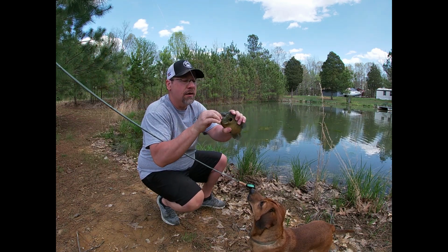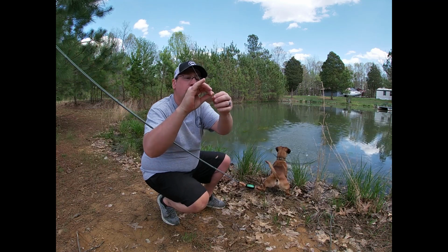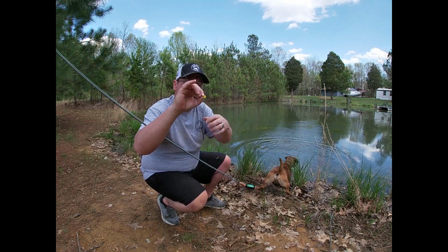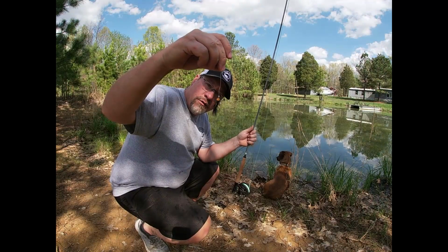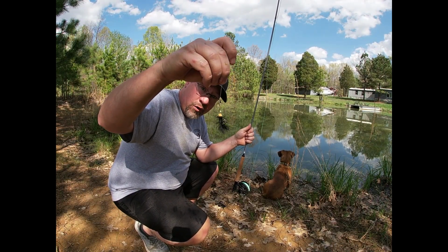I want one of the bass to take it. Pretty. Alright, let's change this lure up. See if we can get something different. Alright, we're going to try this guy out. I don't know what it is. It looks ugly. Hope it works.